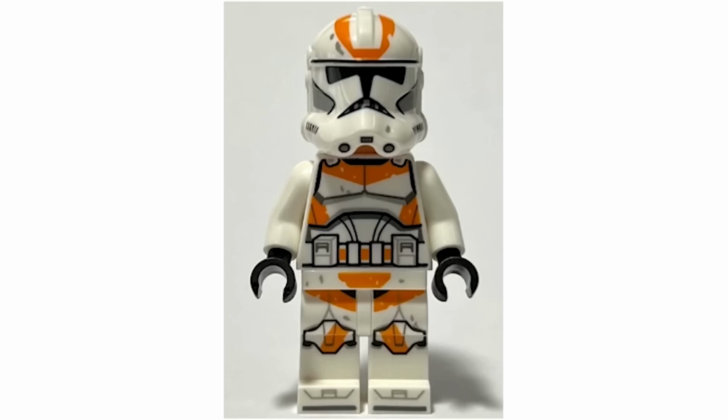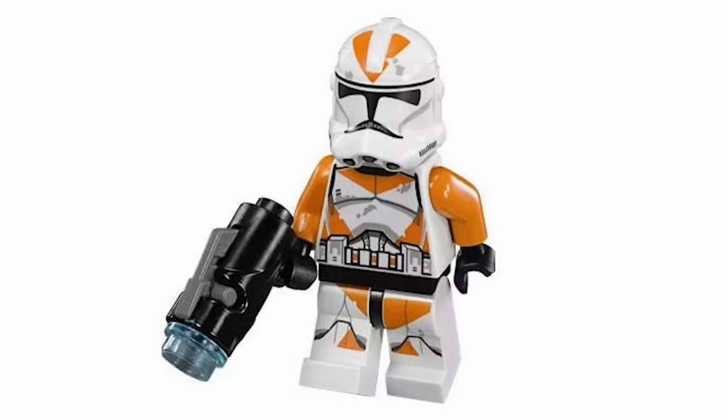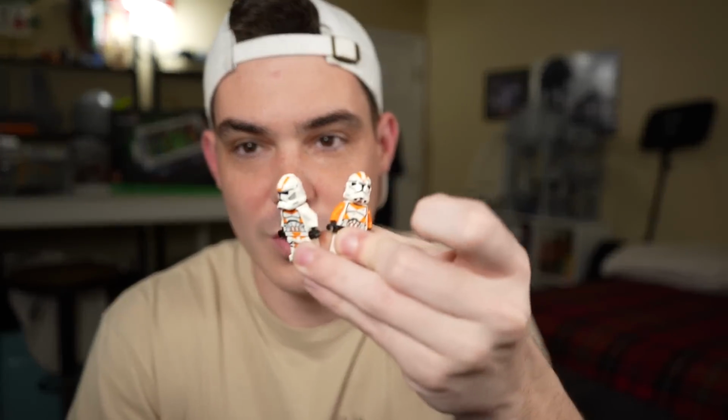Obviously, we've talked about that at length. But what I've been doing is, we obviously have the 2014 212th Trooper, which had an excellent helmet design. And so I've been taking helmets from the 2014 one whenever I get them, because I've been doing so many Whatnot streams. I've been getting a lot of inventory in and kind of churning that out.